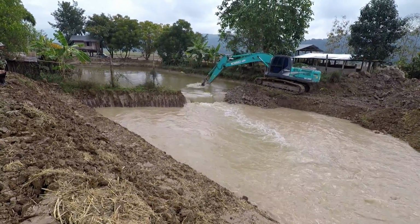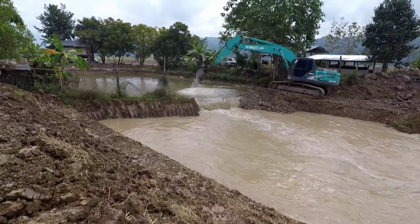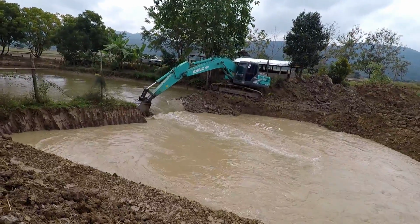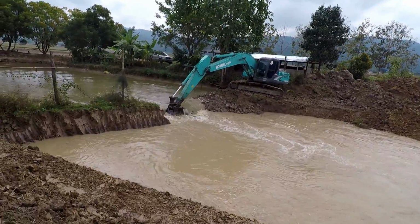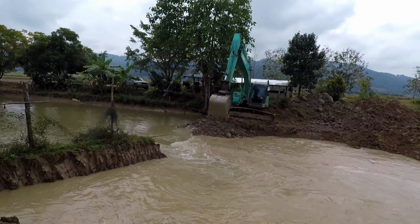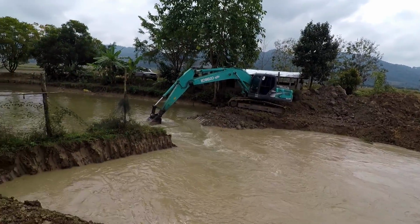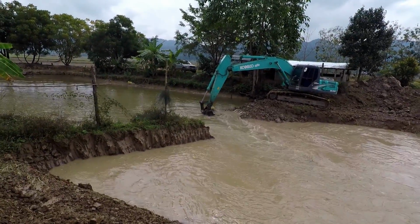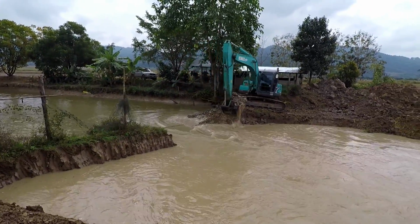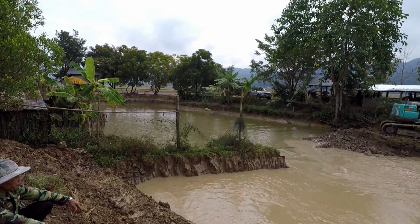Wow. Obviously the water levels in the existing pond are going to drop dramatically, but they'll bring in the pumps and then start pumping in literally millions of gallons of water. Wow, this guy on this digger though, that's skill, that is. You can see in the existing pond just how much that water level has dropped.